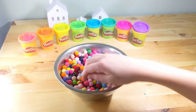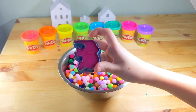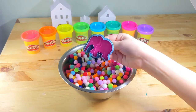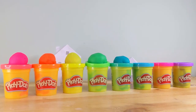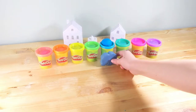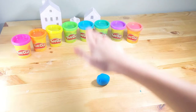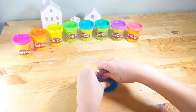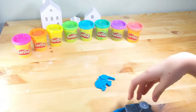Our Play-Doh game continues. Can you guess who it is? Let's sculpt these strong and mighty ears together. This is an elephant.